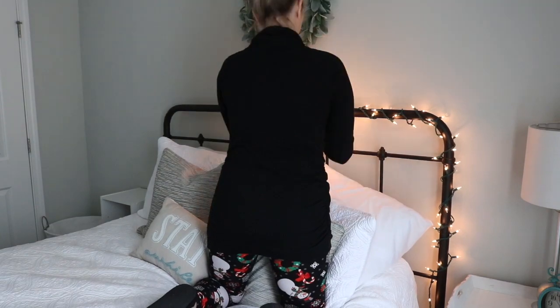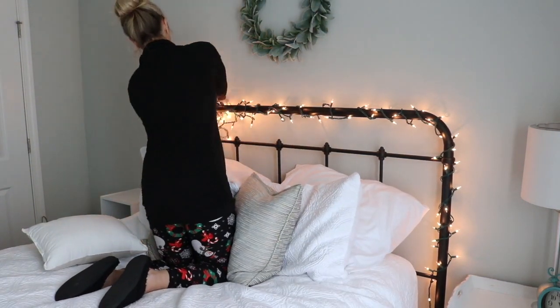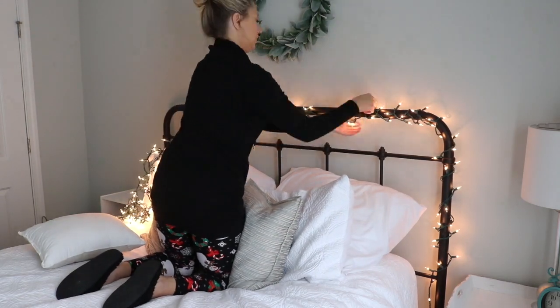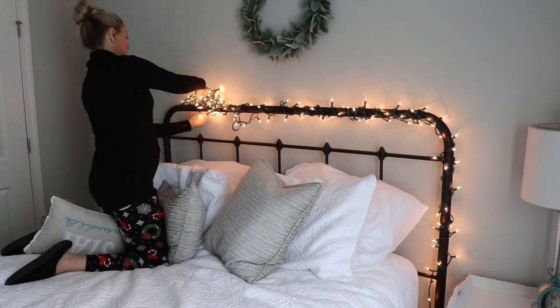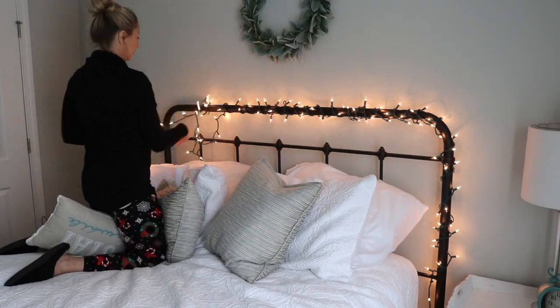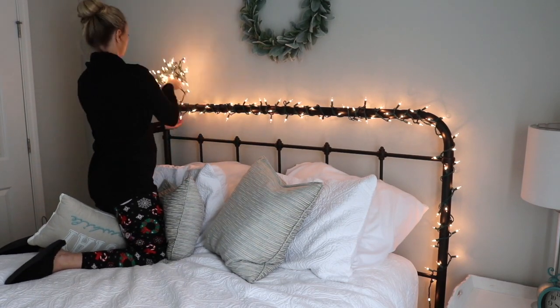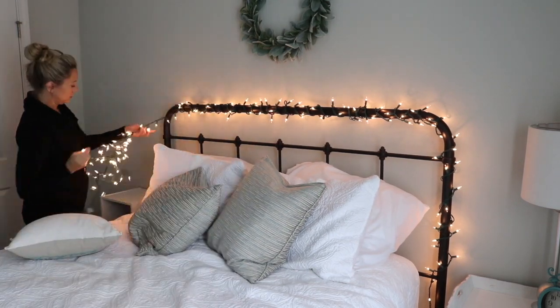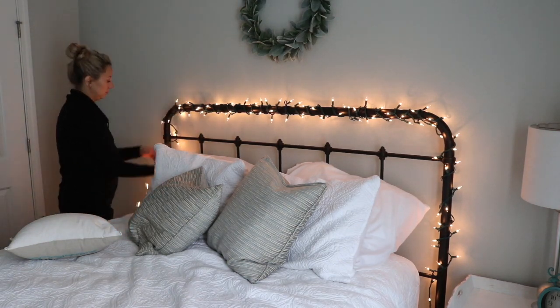This is my favorite time of the year and I actually have my family coming in town for Thanksgiving this year. So I wanted to go ahead and decorate before they got here so that I can just focus on spending time with family and not have to worry about trying to decorate for the holidays right after they leave. So I'm starting by putting some lights in the guest bedroom. I just want this guest room to feel nice and cozy for when they get here for the holiday season.